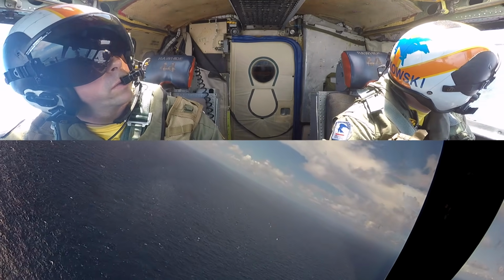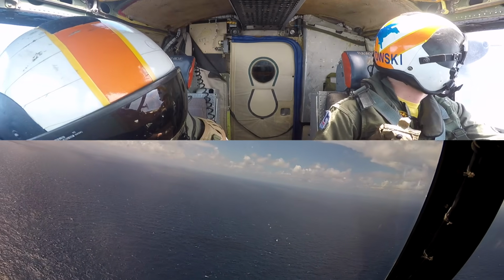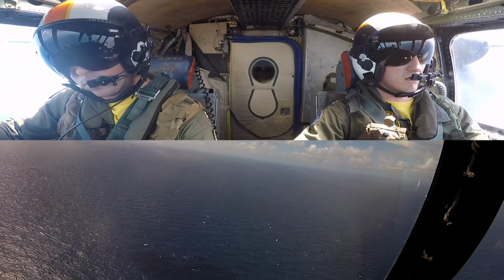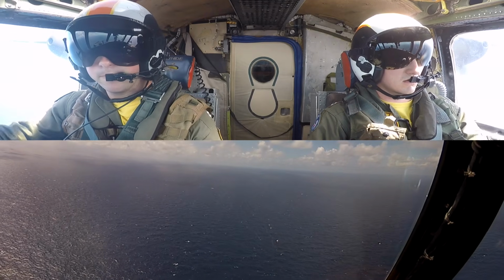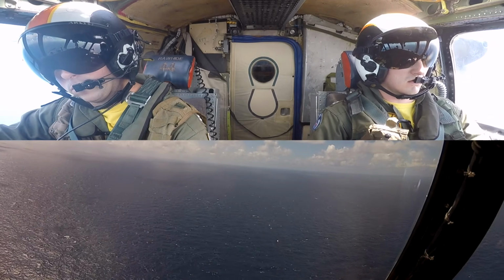For a normal carrier break, when it's your turn to collapse the stack, you come in very fast overhead the boat at 800 feet. The C-2 and the E-2 are capped out at about 300 knots. The Hornets, they go a lot faster than that because they can. But standard operating procedures dictate that you go a mile in front of the carrier and then you break to the left. Now, as pilots get a little less green and become more salty and comfortable behind the boat, they usually might break just a little bit in front of the ship.